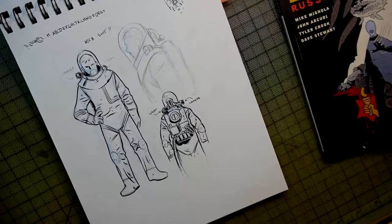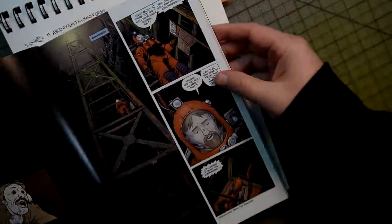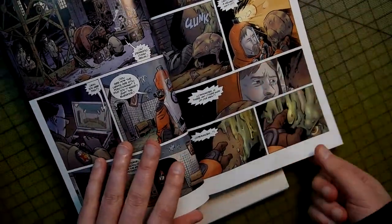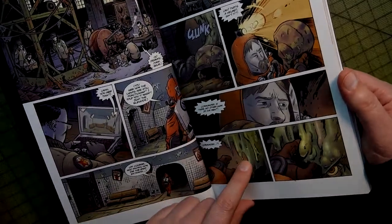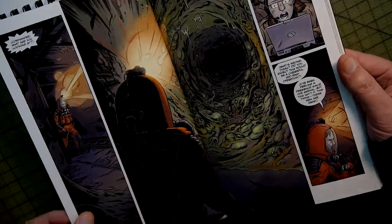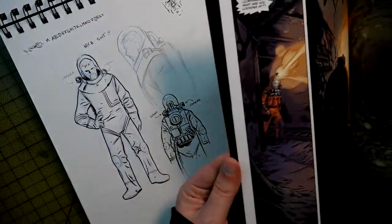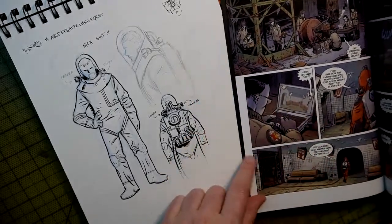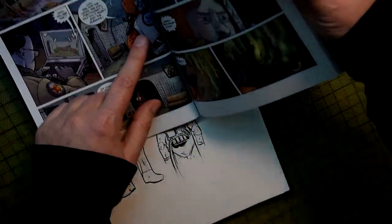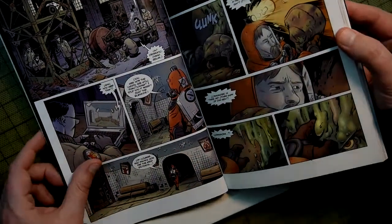So this was me figuring out, at the very beginning of this, there's this guy in this, like, I don't know what you call this, like a safe suit or something. He goes into this gross place. And this was my design for it. Me working out how his backpack looked, and it looks like it changed a little bit. I don't know if you can see from there or from here to here. Changed a little bit.